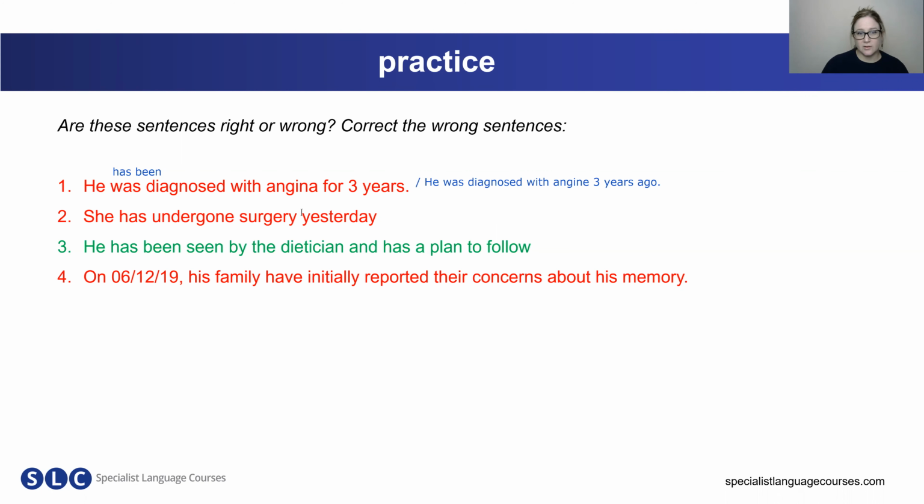Number 2, she has undergone surgery yesterday. We know exactly when it happened, so we cannot use present perfect. So it's not she has undergone surgery yesterday. We need to use past simple of the verb undergo, and that is underwent. Okay, this is probably one of the most common mistakes that people make, is using present perfect for medical treatment. Okay, she underwent surgery yesterday, not she has undergone.